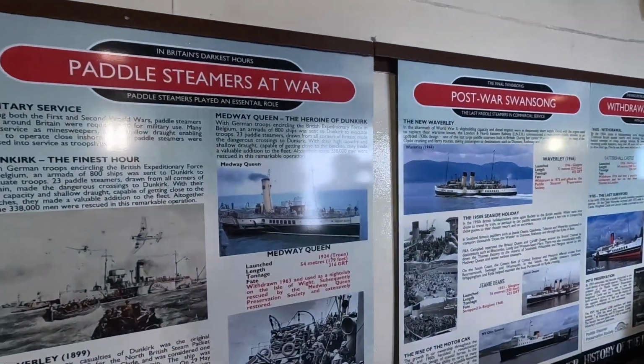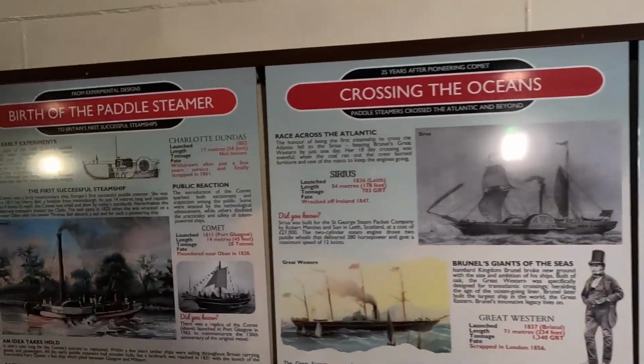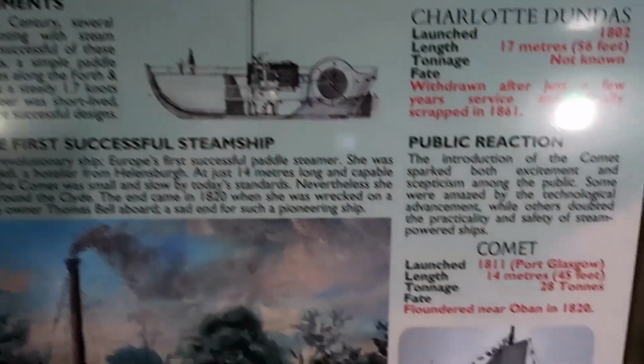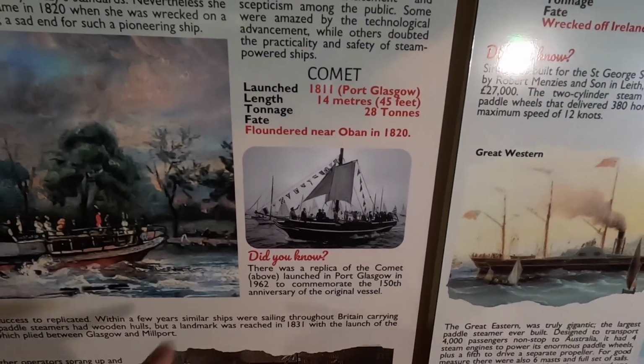Lots of very interesting stuff here on the paddle steamer. There's the history of the paddle steamer. That was the first one there. And that one there is called the Comet. That was apparently quite famous. I only know that because I read it on that side. Oh look! There's a wheel on this side, the same as the one on the other side.